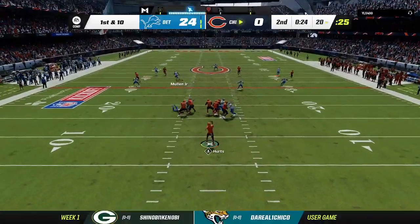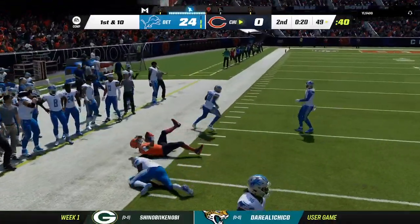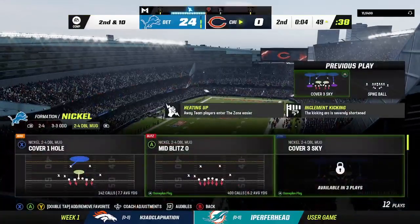Yeah, I don't think you want to overthink it in this situation. Either side of the ball. Just go ahead and finish up the half and get on out and talk about it. Here we go, here we go. And now they come up and spike it to stop the clock.